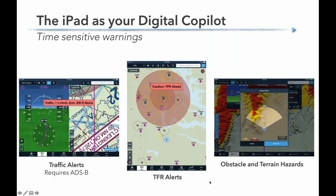Now the next ones I consider time sensitive warnings. So again, for those flying with ADS-B receiver with traffic, it's going to alert you to nearby traffic within 500 to 1,000 feet or so of your current position. It'll give you a call out both audibly and visually, as you see there.